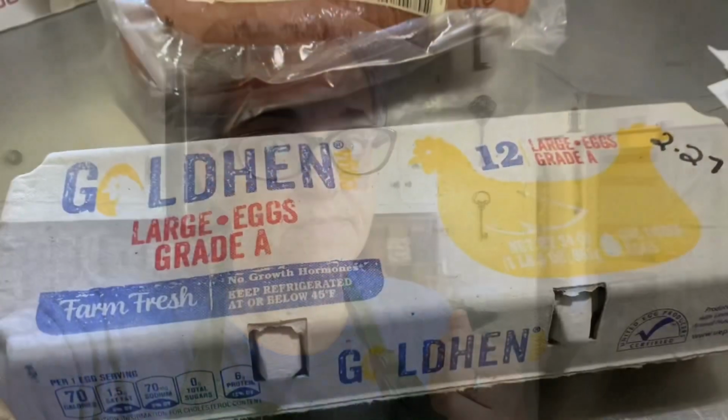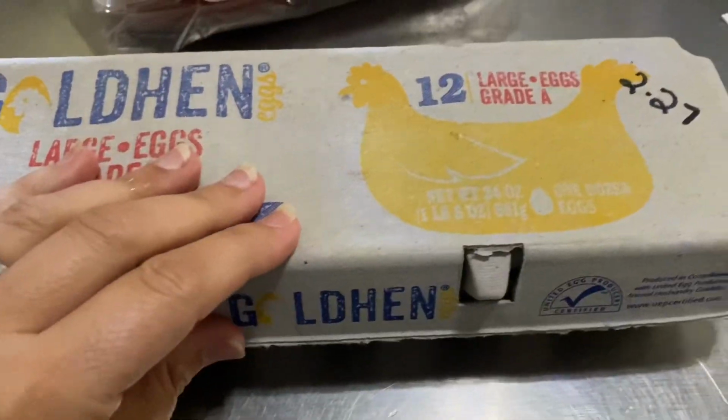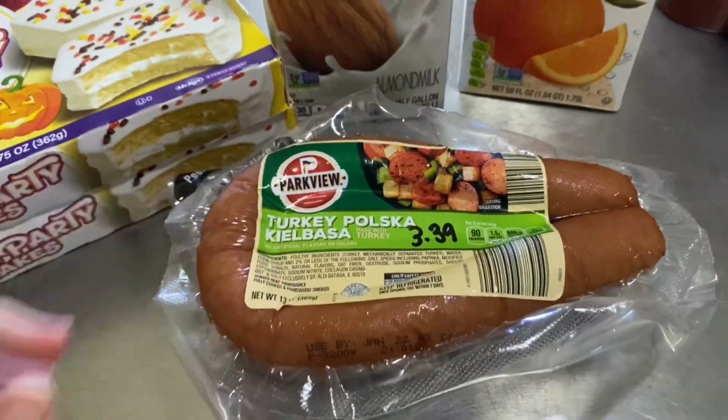And they didn't know when they were getting another one because the warehouse down in Tampa had been hit and they needed to make sure that they had a new warehouse that could deliver to them. Out of the refrigerated case, I got a dozen eggs for $2.27. I got 2 turkey kielbasas for $3.39 each. I'm going to use that for a crock pot recipe.